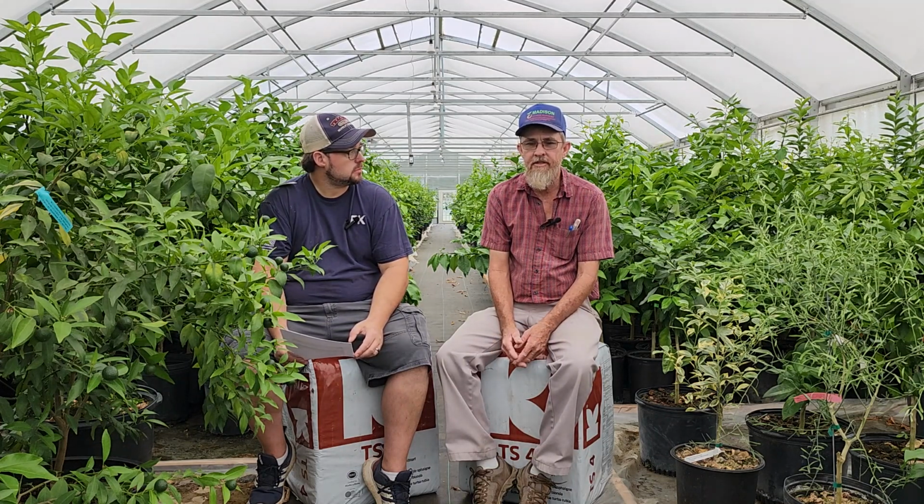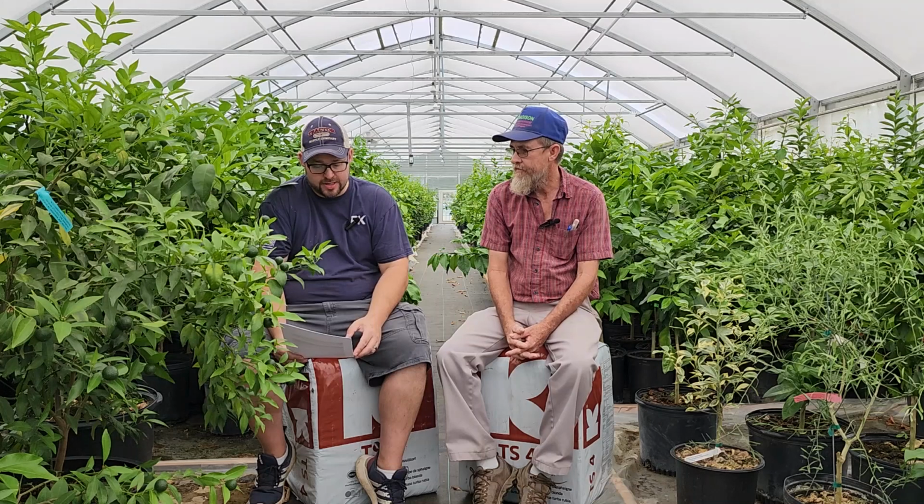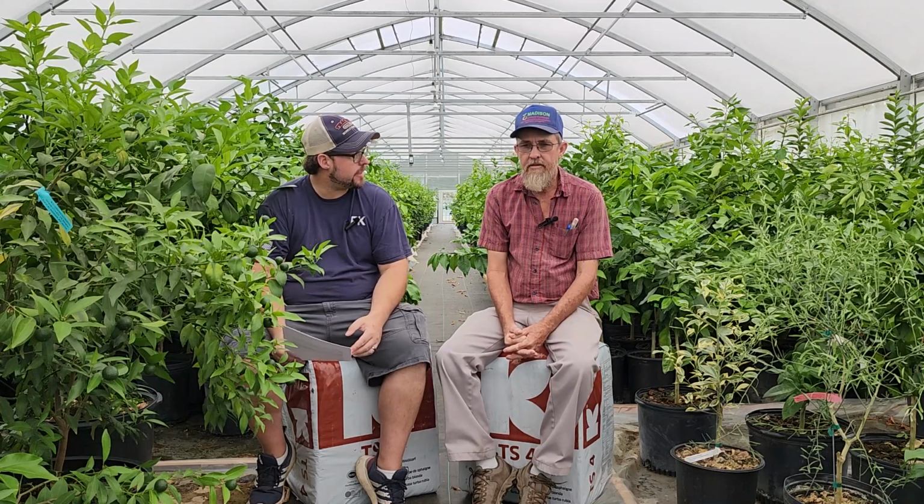At my age, I want instant gratification. I don't want dwarfing rootstock, but it might be right for some people. Okay, and as far as limiting the size, judicious pruning, I mean pod size, things like that, are they going to be able to keep up with something?